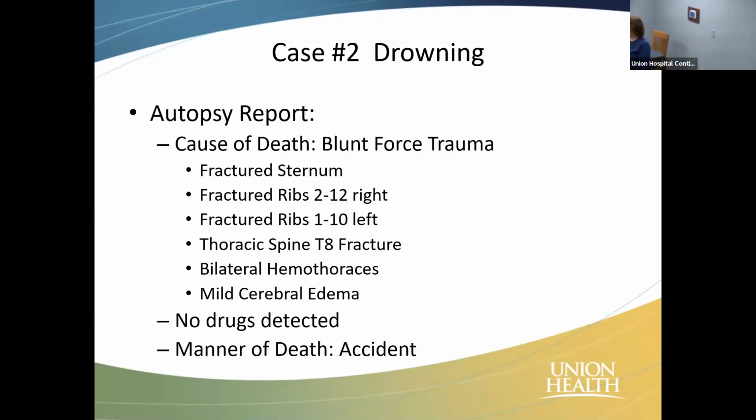And so he had a fractured sternum. Ribs on the right, 2 through 12 were fractured. Ribs on the left, 1 through 10 were fractured. He fractured his thoracic spine at the T8. He had bilateral hemothorax. He had cerebral edema. There were no drugs in his system, and it is considered an accidental death.